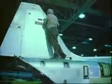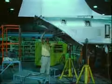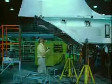Even with these and other changes, Northrop were able to retain 75% of the tooling masters of the earlier models. In service, 40% of the spares and 70% of the ground support equipment remained unchanged.